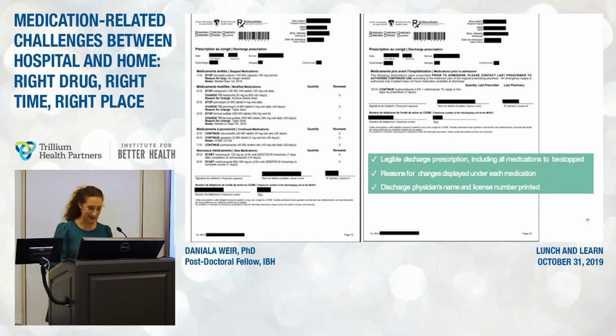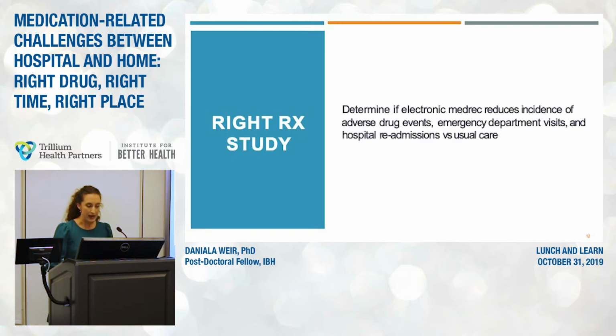So it's a good segue into, unless anybody else has any other questions, I'm going to get into the trial for this. No? Okay. So, like I said, we ended up conducting a cluster randomized trial at the McGill University Health Center in order to determine whether electronically enabled medication reconciliation using this WriterX software reduced the incidence of adverse drug events, emergency department visits, and hospital readmissions compared to usual care.